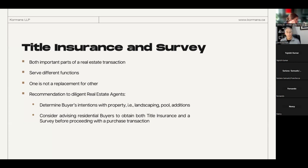If they're intending to buy the property as is, where is, not do any improvements physically outside, not adding a shed, a garage, doing landscaping, putting a pool and things like that, they're just going to live with it. You don't have to worry so much about trying to get a survey as well. You have to understand the buyer's intentions.